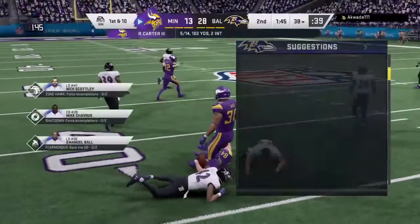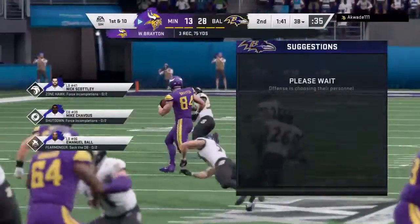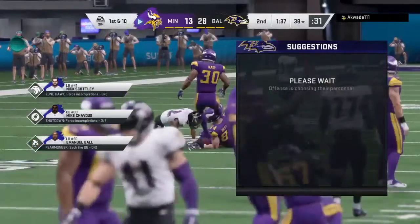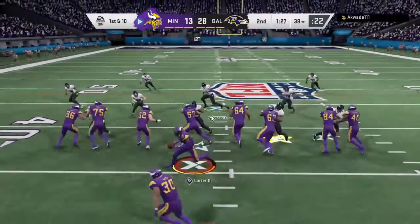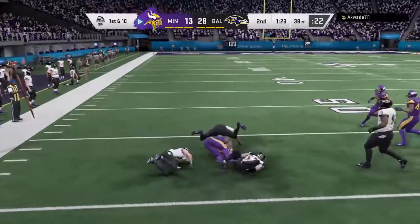And way up past the 35 before he's taken down. The end result, 21 yards. That was an excellent read right there. Saw cover one. That means it's just a single high safety. So you know if you throw the ball to the outside part of the field, help is going to be a little bit late getting there. And he puts one out there for a big-time completion.